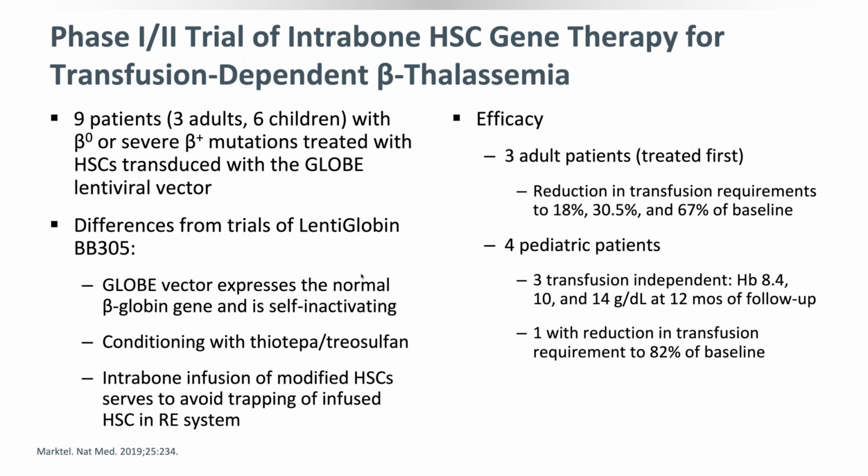In terms of the results, three adult patients were treated first. None of them became transfusion independent, but they did have a reduction in transfusion requirement to 18%, 30%, and 67% of baseline. So at best, you reduced your transfusion requirement by 80%, and at worst, by 33%. In the 4 pediatric patients, the results were better. 3 patients did become transfusion independent with hemoglobin levels of 8.4, 10, and 14 at 12 months follow-up. And 1 patient who did not become transfusion independent had a reduction in transfusion requirement to about 82% of baseline. So not that much of a reduction, but maybe about 20% or so.